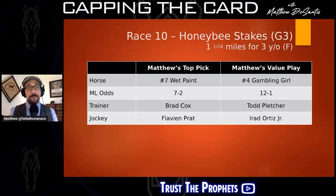So, like I said, Wet Paint, I think the race just sets up really nicely for this horse from a pace standpoint. And if there is moisture on the track, I absolutely love this horse in this particular spot. So that's where I went up top, and you're getting a little bit of value at 7-2.